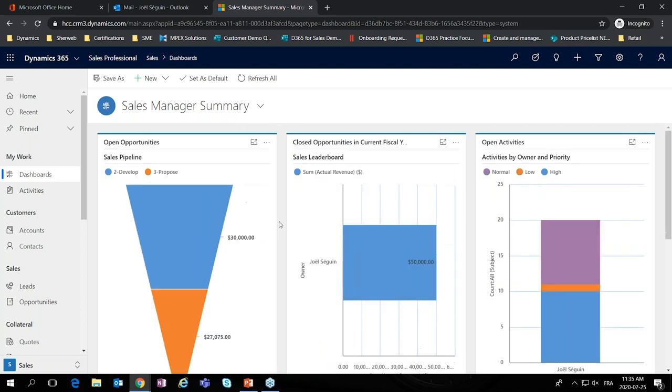So these dashboards that you're seeing, they're all personalizable also. So that's one of the very nice features of Dynamics 365. It's easy to customize, it's easy to make it your own, and make sure that your solution is tailored to the way that you work and the way that you want your people to work. So let's go back to our friend Eric, but now let's see him as an account.